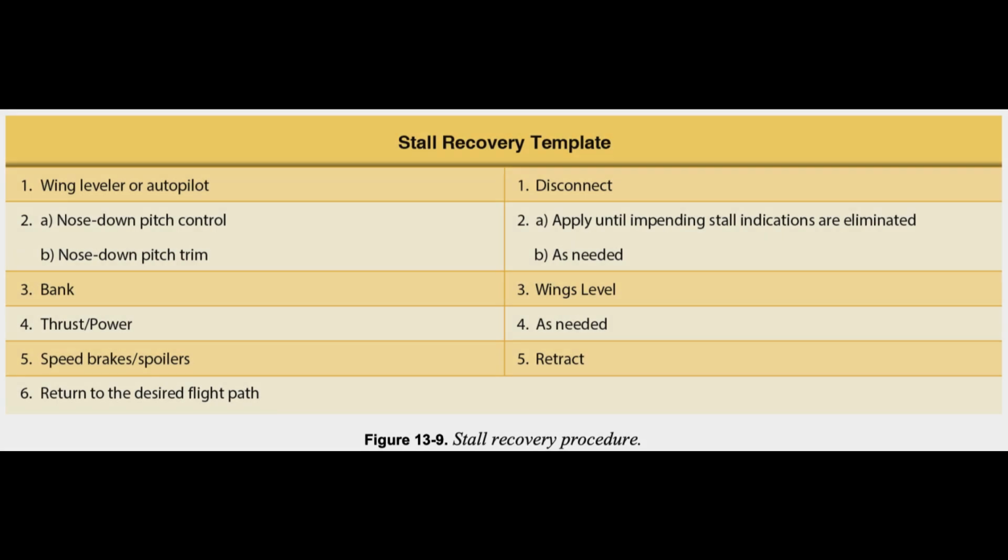Stall characteristics vary among multi-engine airplanes just as they do with single-engine airplanes, and therefore, a pilot should be familiar with them. Yet, the most important stall recovery step in a multi-engine airplane is the same as it is in all airplanes: reduce the angle of attack, AOA. For reference, the stall recovery procedure described in Chapter 5 is included in Figure 13.9.